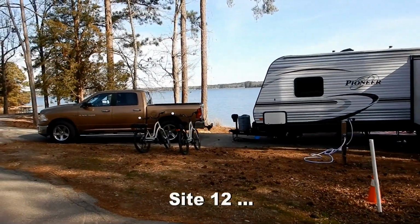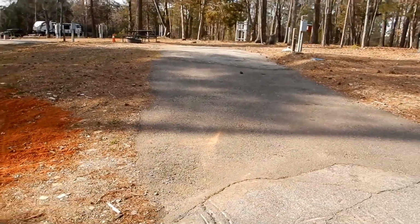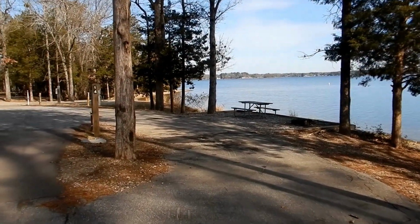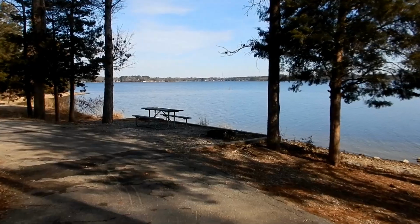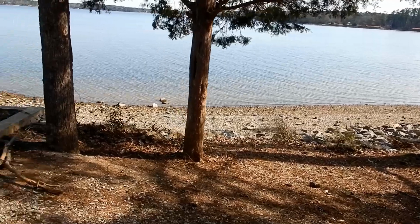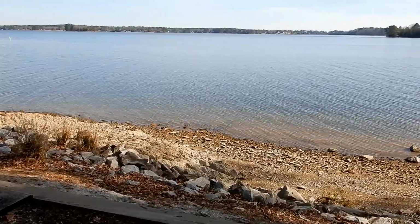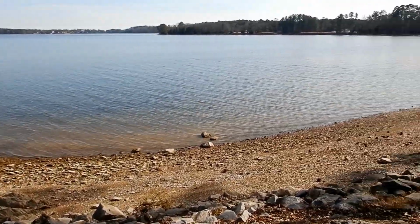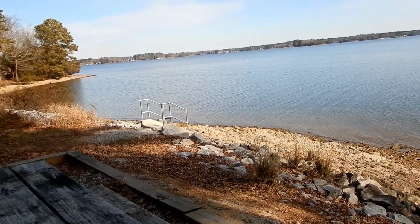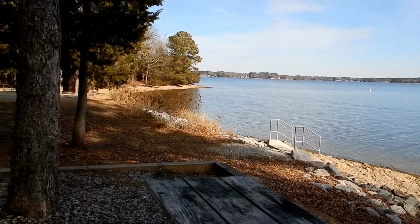Another little nice site. That's number 12. Number 11 is on this side now. This is also nice. It's number 14. It's a pretty decent sized pull-through. A little bit downhill to the lake, but not too bad. But it's got a lot of rocks, so I'm not sure I'd like this site too much. You have a good view, but you've got all these rocks, and there are steps down to the beach so you could fish. So it depends on what you like.